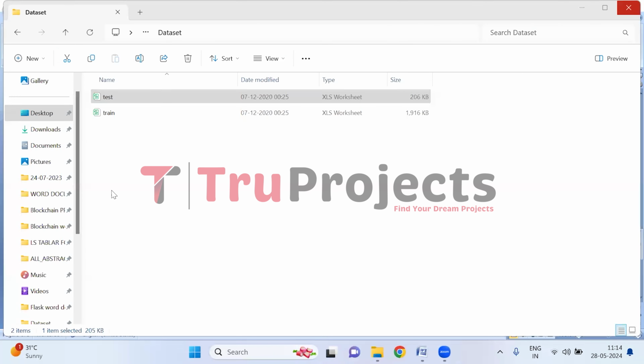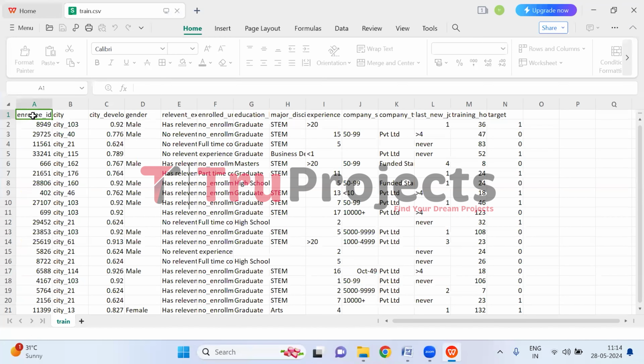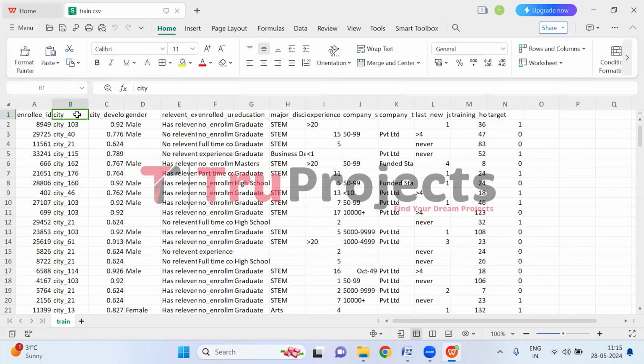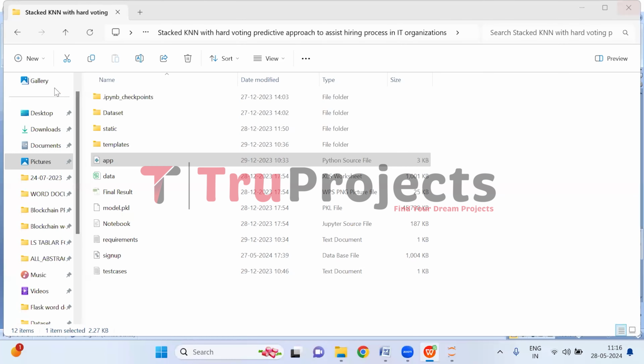Now let us close this. And this is the train data set. Let us open this. Here also we have the different parameters: enrollment ID, city development index, gender, relevant experience, enrolled university, education level, major discipline, experience, company size, company type, last new job, training hours, and here this is the target column. Here we have 1 and 0. 0 means candidate will not qualify and 1 means candidate will qualify. This data set is used to train the models. Now let us close this.